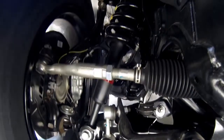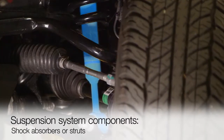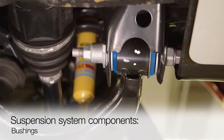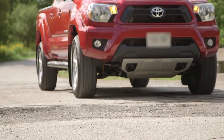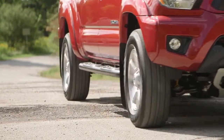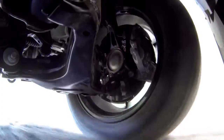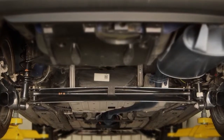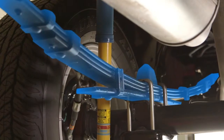Major components of all suspension systems include springs, shock absorbers or struts, control arms, and bushings. The springs are the components of the suspension system that support the weight and load of the vehicle and maintain its ride height, as well as compressing in response to road surface irregularities and bumps. Springs are generally made of steel in the form of torsion beam, twisted coils, or leaf springs.